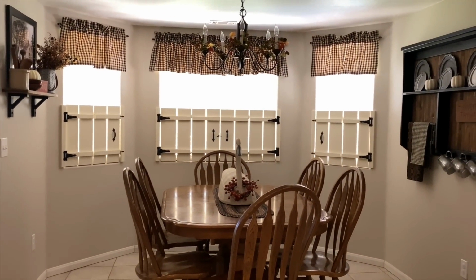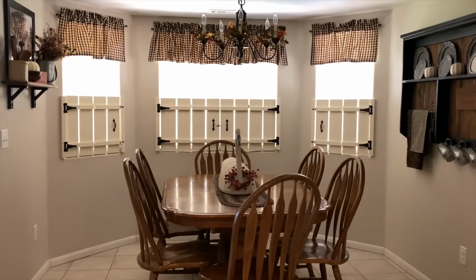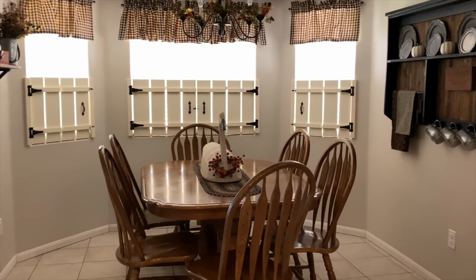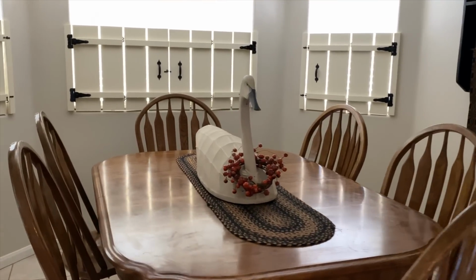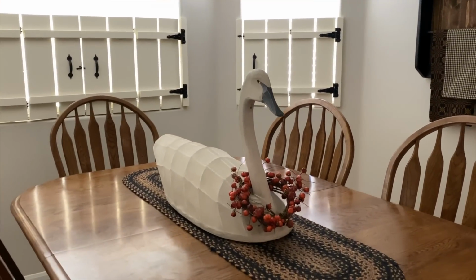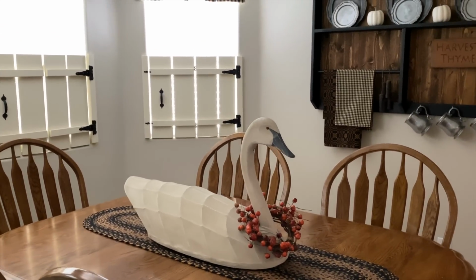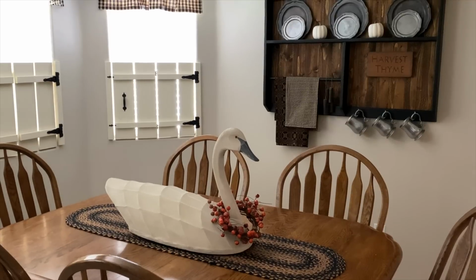And here is our breakfast nook, which again, I'm trying not to have a lot of items out on display and trying to keep it really simple. This is Miss Sally. I nicknamed her Sally Swan. She was a Facebook Marketplace find.